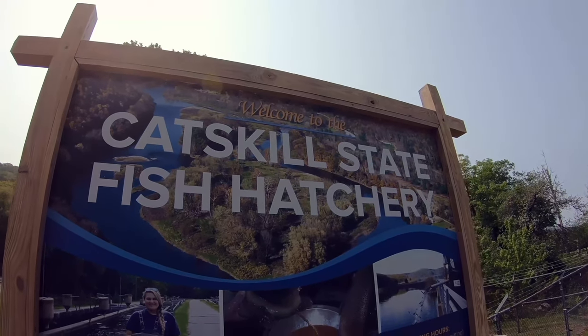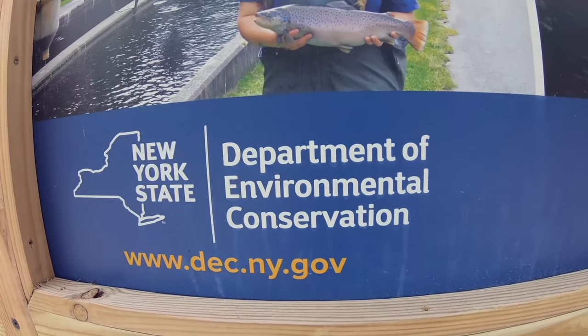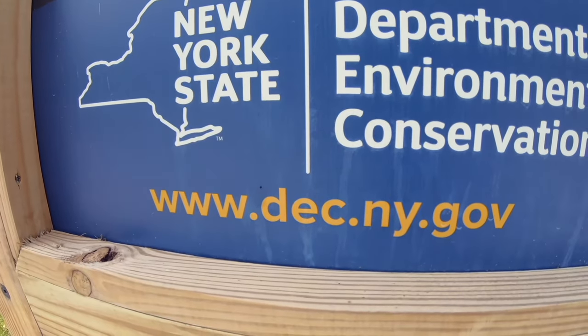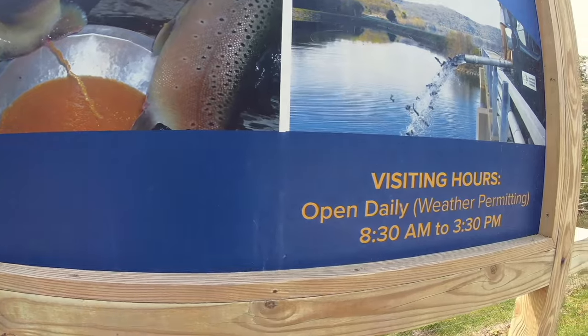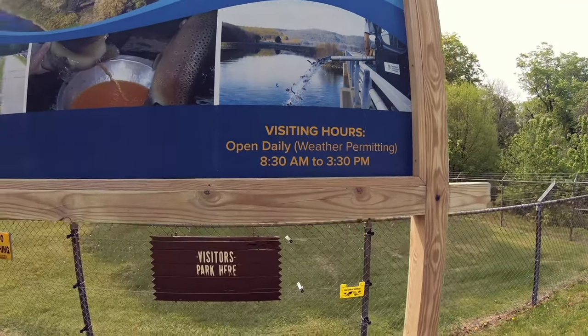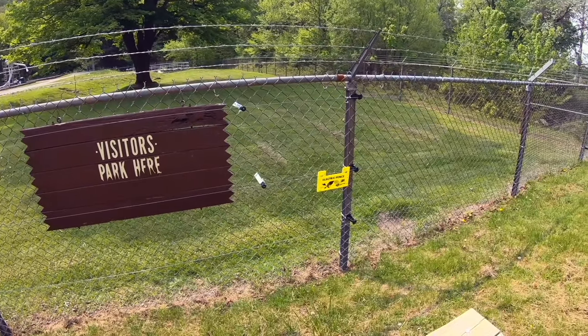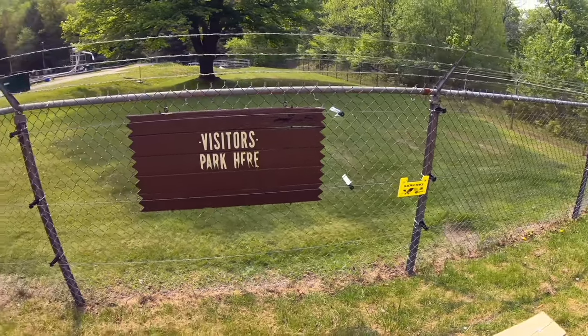Welcome to the Catskill State Fish Hatchery. It's the New York State Department of Environmental Conservation. There's their website. Go check them out. Visiting hours from 8:30 to 3:30, weather permitting. It is gorgeous out. If you're a visitor, park there. Don't touch the electric fence. I get a kick out of that.